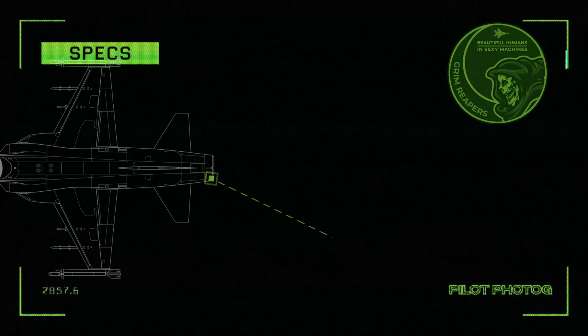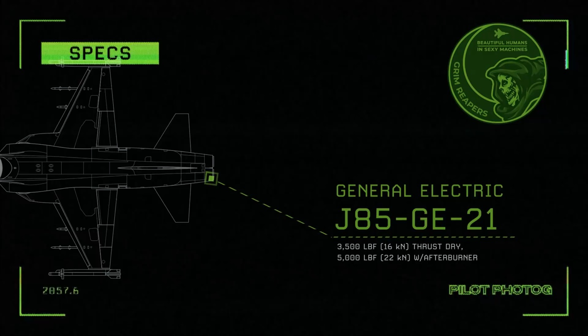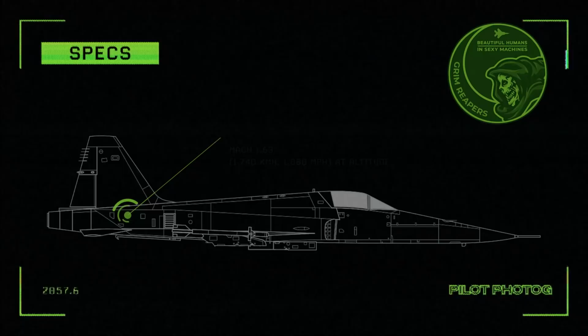Here are some specifications for the F-5E. Engines: each General Electric J85-GE-21 produces 3,500 pounds or 16 kilonewtons thrust dry, or 5,000 pounds or 22 kilonewtons with afterburner. Maximum speed, Mach 1.63 at altitude.